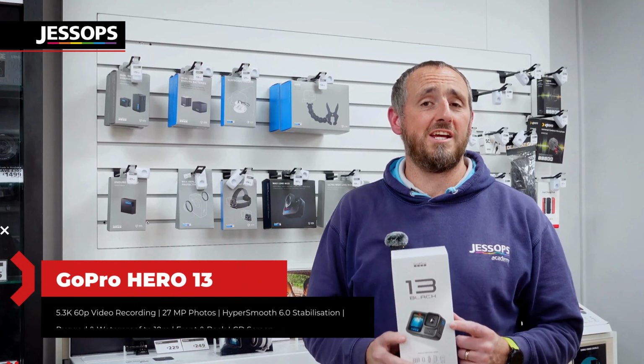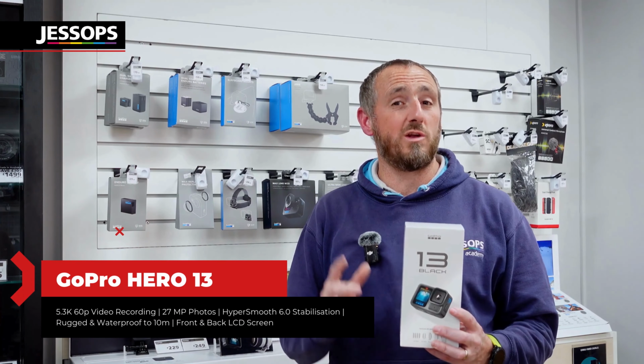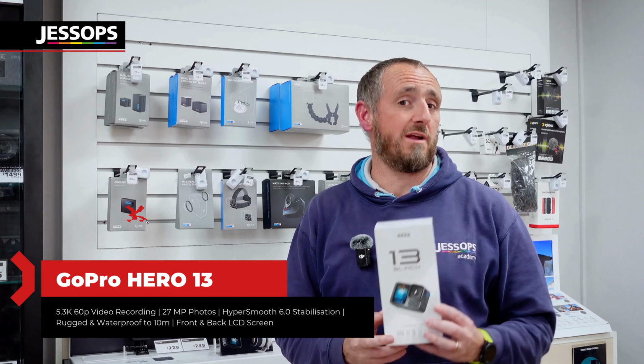The GoPro Hero 13, durable and rugged, waterproof down to 10 meters, now shoots 5.3K video, as well as 120 frames 4K video, 27 megapixel stills, and is a steal this Black Friday.